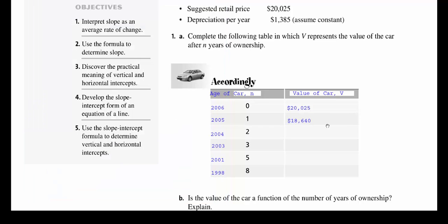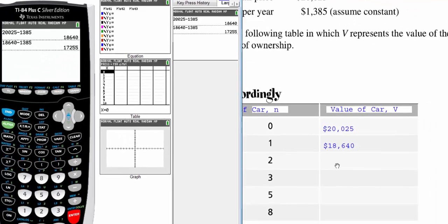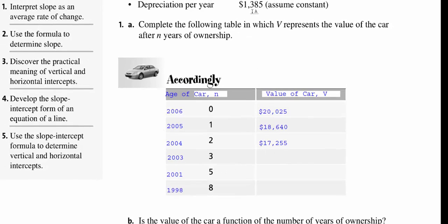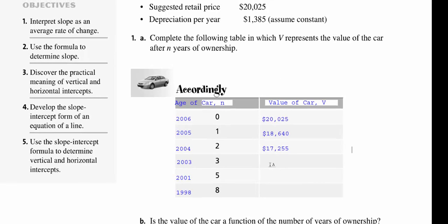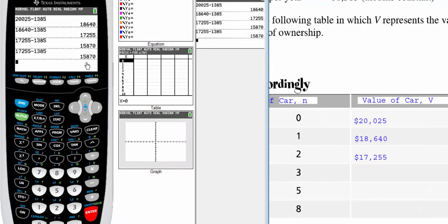If I wanted to determine the value of a car that's 2 years old, well, I'll subtract my depreciation amount one more time from the $18,640 to get the next value. So I can say $18,640 minus $1,385, I get $17,255. To determine the value of the 2003 car, I have to subtract that $1,385 one more time, and I come up with a value of $15,870.